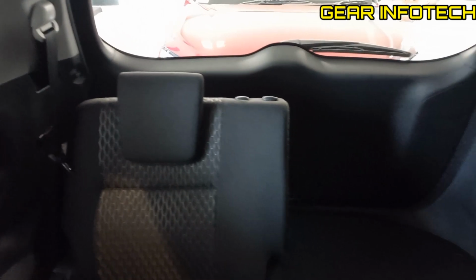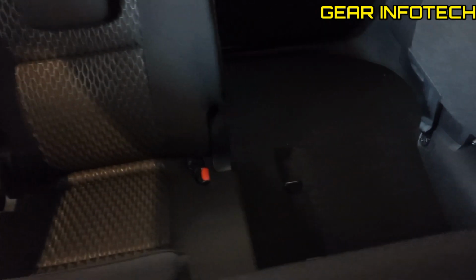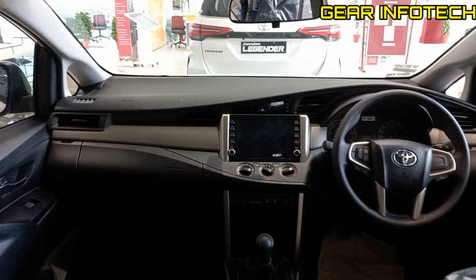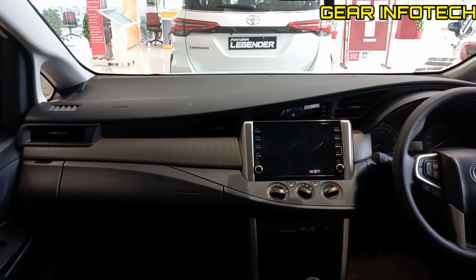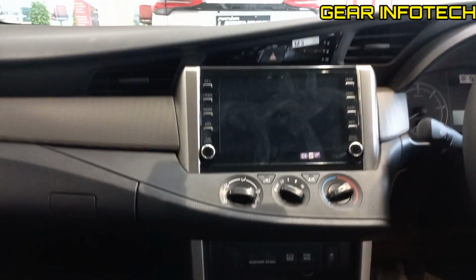And this is how the third row looks when you are in the car. The best part about INNOVA is that the third row is also comfortable, you can see. Now, talking about the dashboard, nothing new has been added to the car.